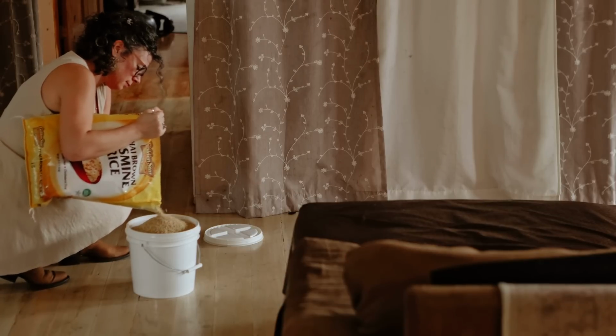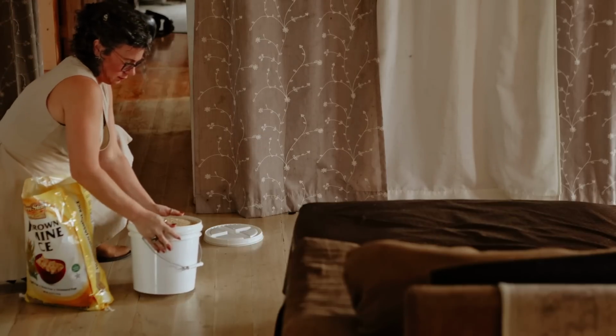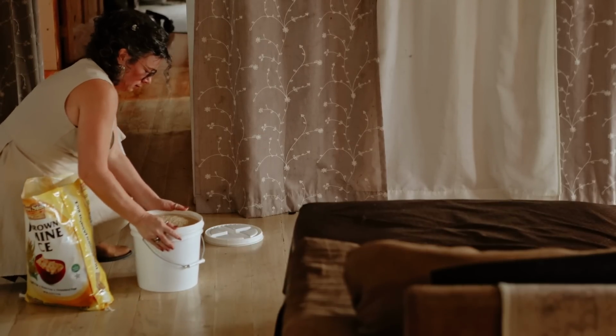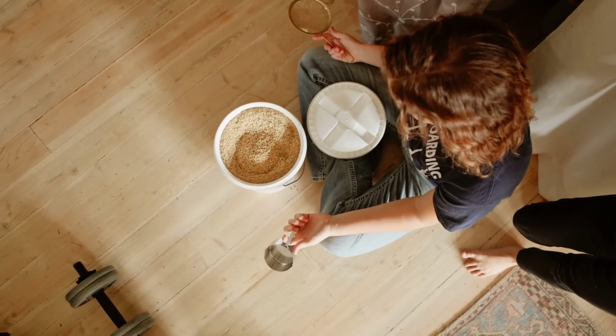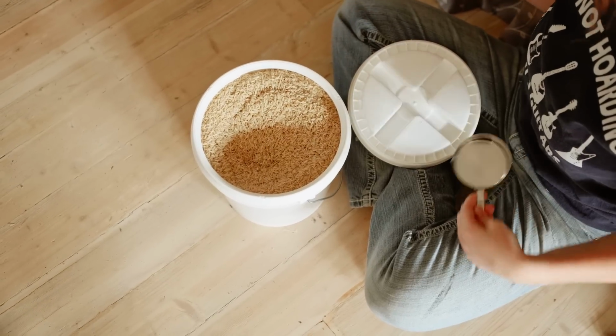And I have a funny story. We were almost out of rice, among other things. I decided to start buying brown rice for nutritional purposes. My daughter opened up the bucket and she asked, "What is this? It's brown." And I had to laugh. She thought jasmine rice only came in white.